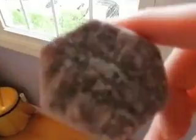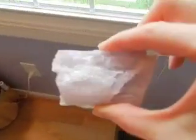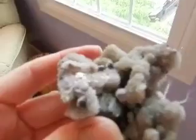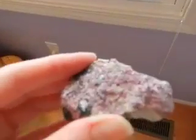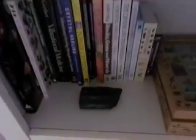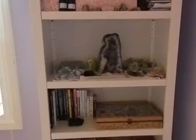These are some natural ruby. Try to get it in the sunlight so that you can see how pretty it is. So natural ruby. This is kunzite, and it is just the most beautiful lilac color. And this is sphalerite. This is one of my newest acquisitions, sphalerite. You can see that. And then this is eudialyte. Very pretty. And then I have a huge black tourmaline for grounding clients during their session. So that's just a variety of crystals that I have in my healing room.